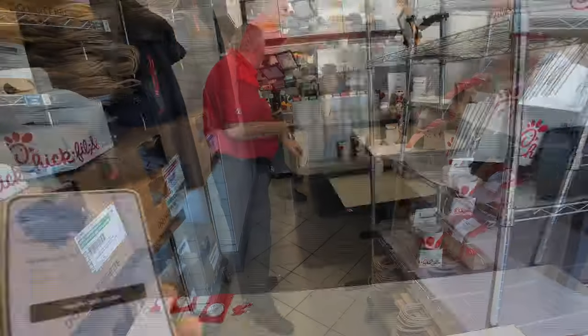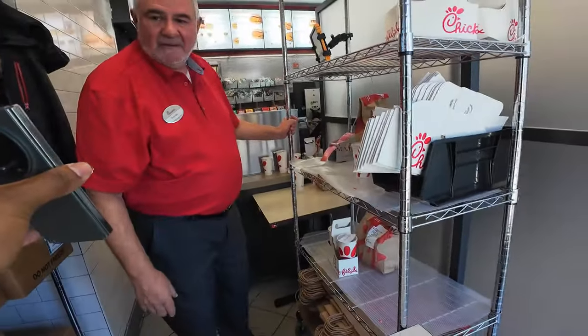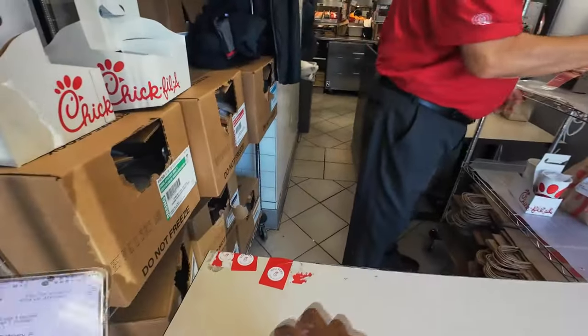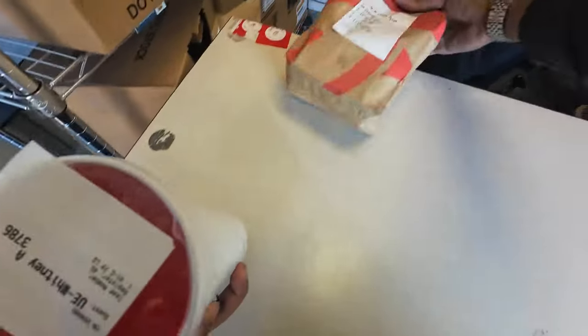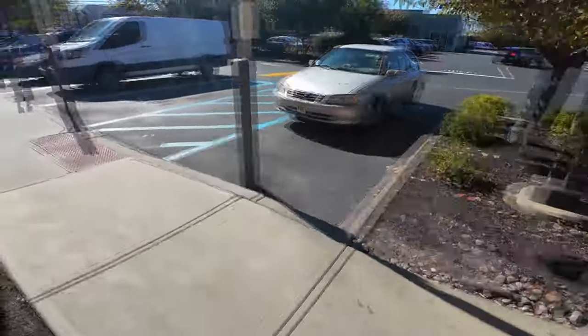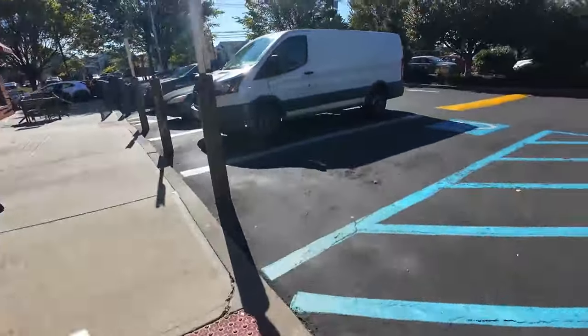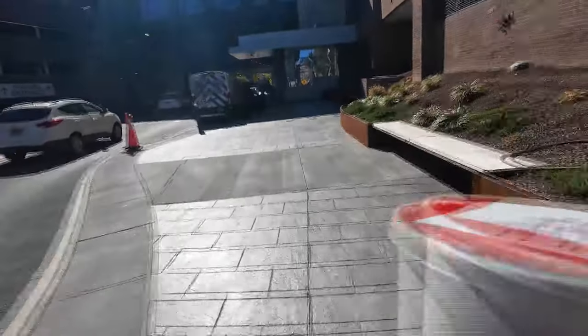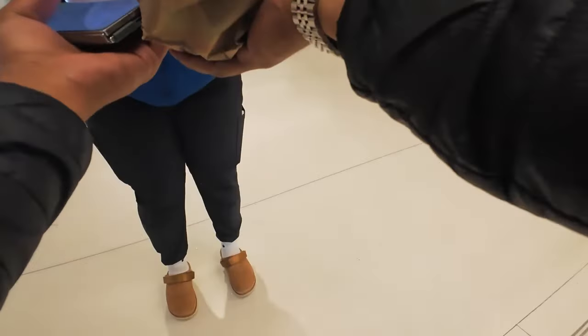No, that's still in the fridge. There we go. Thank you. Okay, let's go. All right, next drop off. Wish I'd have known this was about the hospital. It's a pain to find parking over here. Your pin? 0347. All right, thank you.